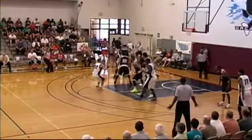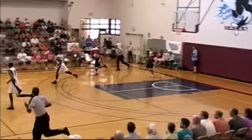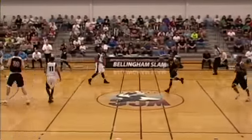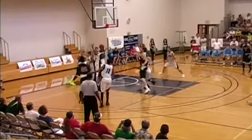Ball topside now here to Jacob. He'll drive, stop at the elbow, jumper up, splash. He got it to go. First bucket for Bellingham. 4-2 our score just underway here in the IBL championship game.